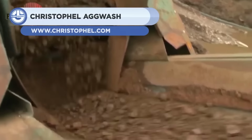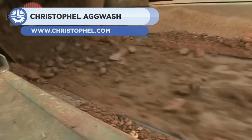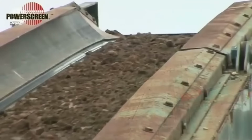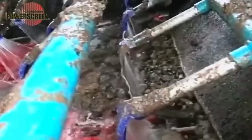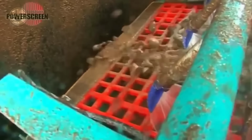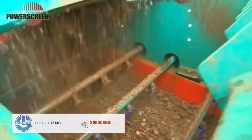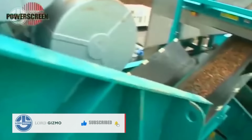The Christoffel AgWash. This modular washing system was built by a German company, C. Christoffel GmbH. It is capable of producing up to two classes of sand and removing clays, silt, and slimes from the feed material. The material is loaded into a feed hopper and then transported to a log washer, where it is washed to remove clays and other impurities.